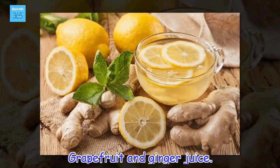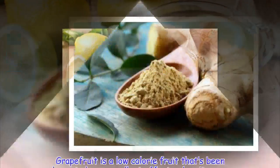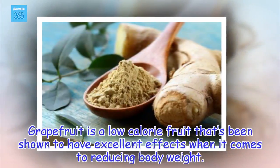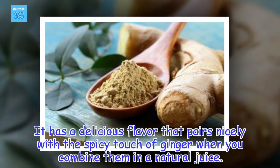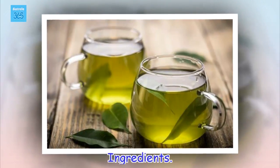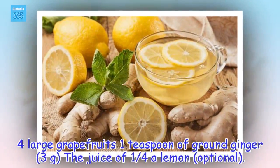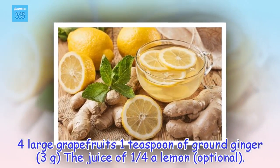Grapefruit and ginger juice. Grapefruit is a low-calorie fruit that's been shown to have excellent effects when it comes to reducing body weight. It has a delicious flavor that pairs nicely with the spicy touch of ginger when you combine them in a natural juice. Ingredients: 4 large grapefruits, 1 teaspoon of ground ginger, 3 grams, the juice of 1/4 a lemon, optional.